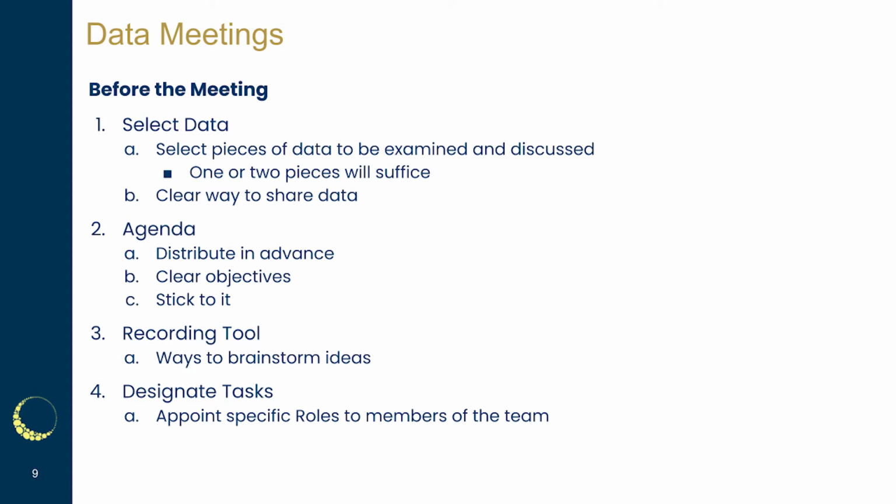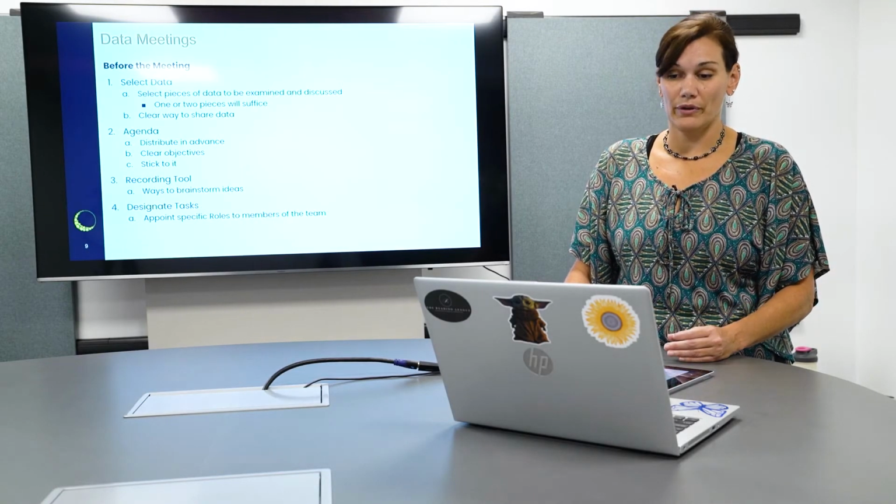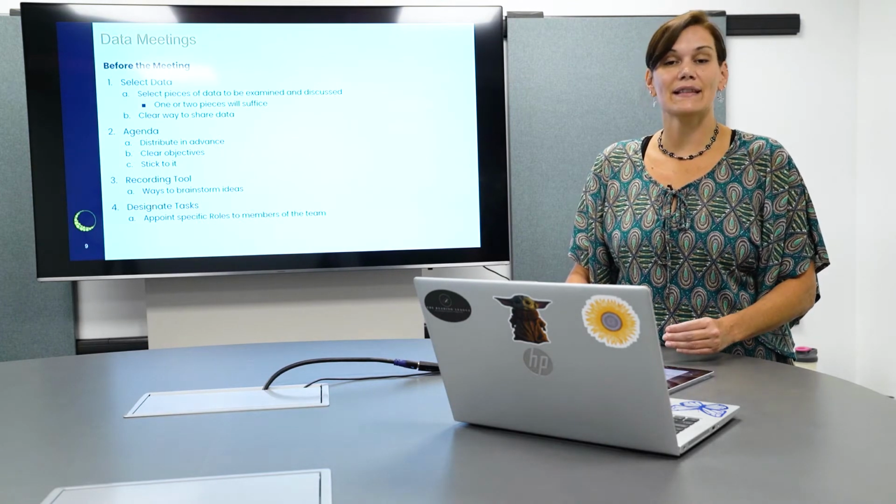Another piece is an agenda. The agenda should be distributed in advance to all the members of the team. Team members should know the clear expectations of the meeting before you have it. Have clear objectives and keep it simple. Agendas with too many objectives, or that are not realistic, set the team up for failure. Once you have an established agenda, make sure you stick to it.